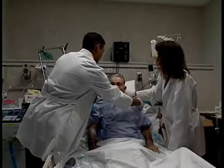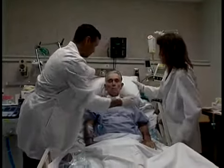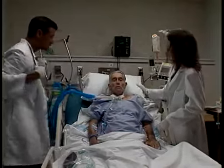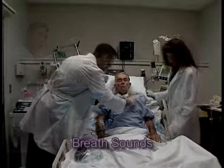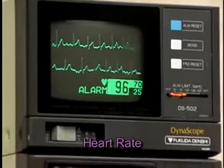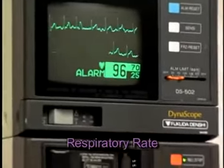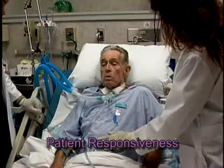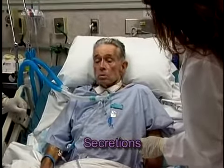Obtain baseline parameters. This provides the clinician with a starting point for ongoing assessment during valve trials. These parameters include breath sounds, heart rate, respiratory rate, saturation, patient responsiveness, secretions, and anxiety levels.